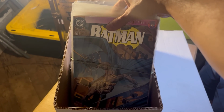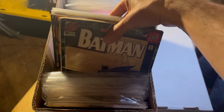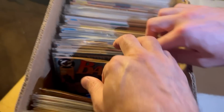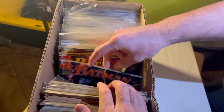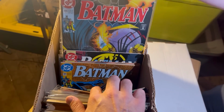So here we've got a Batman box, but as you can see, no bags or boards and really rough shape on all of these. I think there's the first Tim Drake, I saw that in here, but other than that, these books are really rough. So there you go, guys. That was a little look at the collection. Definitely some good stuff in there, but certainly not $40,000 worth.